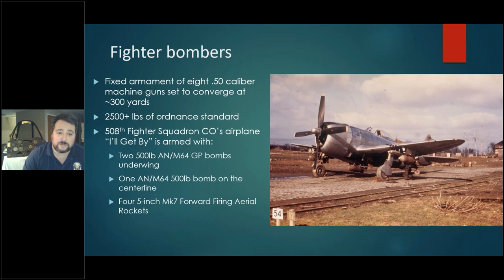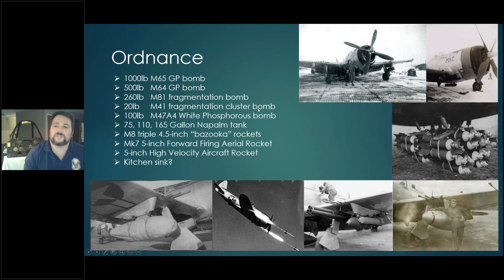He's got four 5-inch folding fin aerial rockets for ground attack. Each one of those rockets had the equivalent impact of a 105-millimeter artillery round. And then, of course, the 50 cals on board as well. Ordnance was quite varied, and they developed new types of armament for the Thunderbolt to drop during the course of the war.